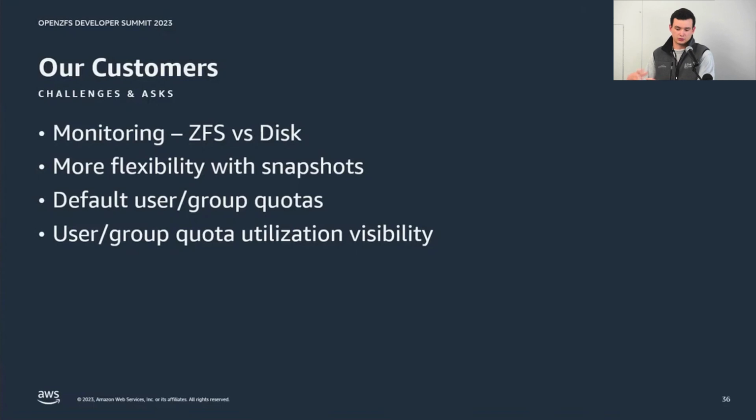What is our utilization on that actual disk? I don't want to just know how many IOPS ZFS is doing or how many bytes of reads and writes ZFS is doing. I want to know what the disk is doing, because it's not always the same. The other is more flexibility with snapshots.